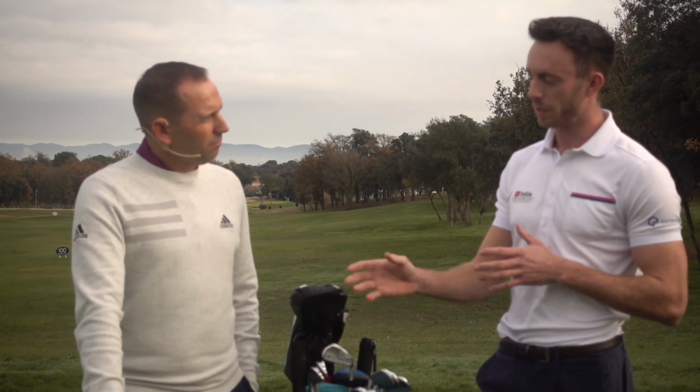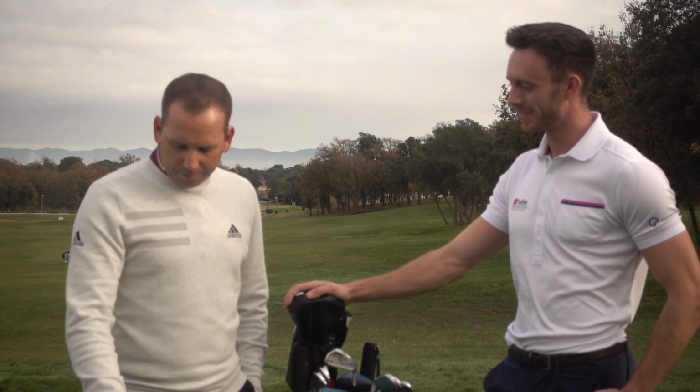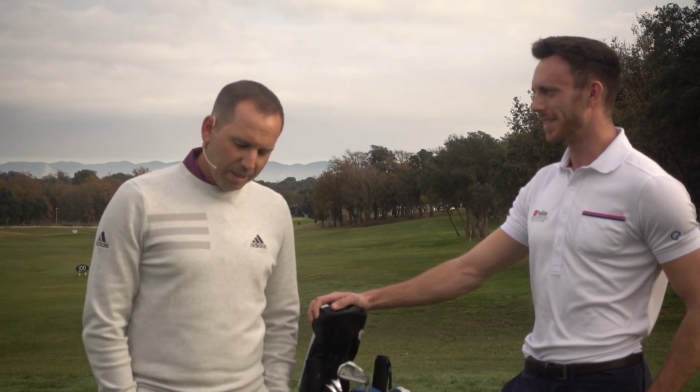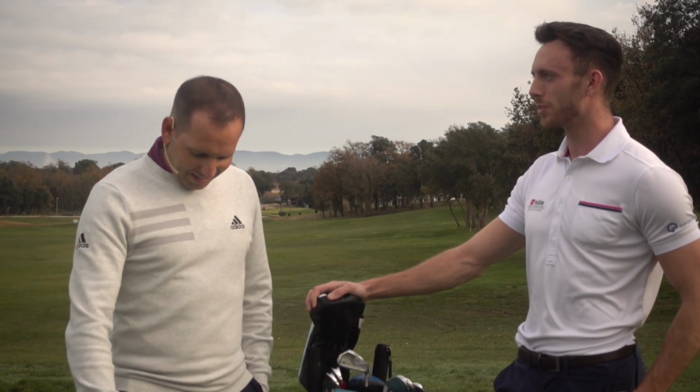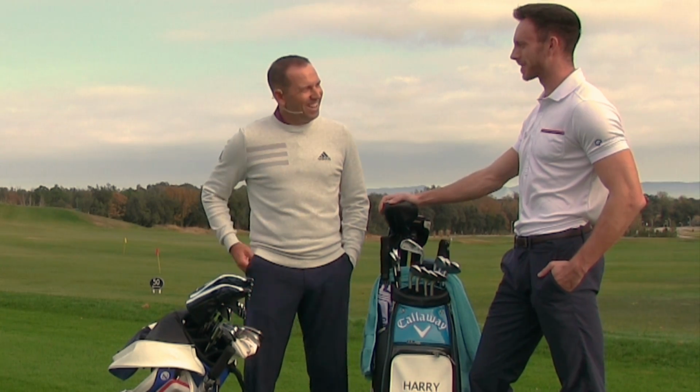So also one question, which is a big question, what's your favourite club in the bag? I love the driver. You love the driver? Yeah, I love hitting the driver. I mean, I really like the putter, but obviously I've been a pretty good driver of the ball, so that helps. You hit it a decent distance. Yeah. And from what I saw over in the junior clinic as well, you must have hit about 10 balls just dead straight in exactly the same position.